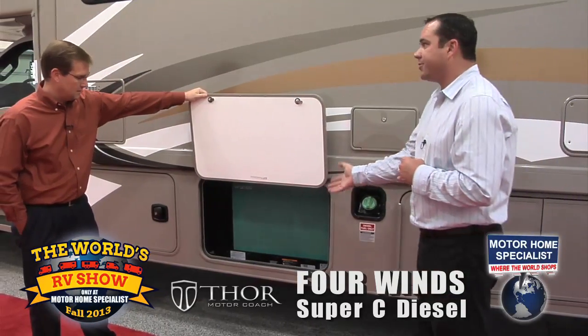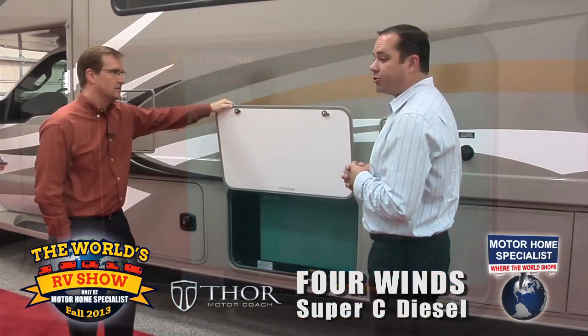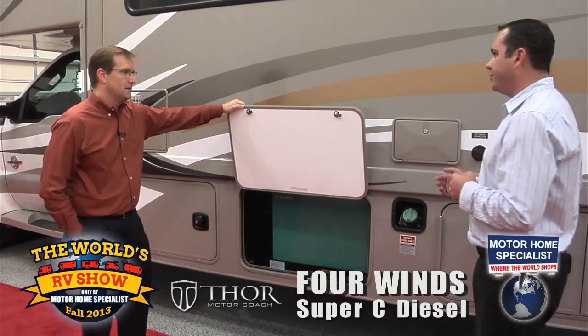And then here you're going to notice a very popular option that a lot of our customers put on their coach. It's going to be the 6.0 Onan diesel generator. Absolutely. Standard is going to be an LP gen, but this is a very nice upgrade, which will give you 50 amp service, and also this is going to tie into your diesel tanks.